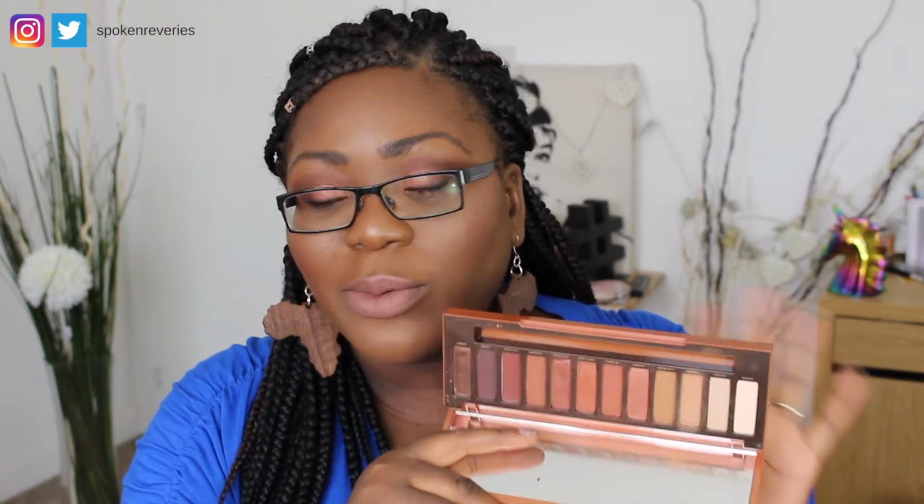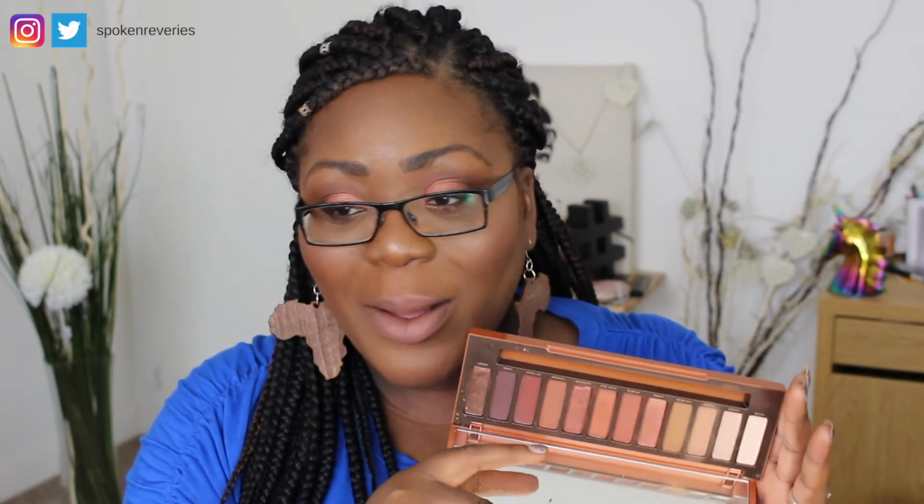But it's a beautiful palette. I wasn't going to do a dedicated video on this because there's so many videos on this particular palette now, but just trust me guys, it's beautiful. It's my favorite of all the Naked palettes that they've released. This is the only one I actually truly like.